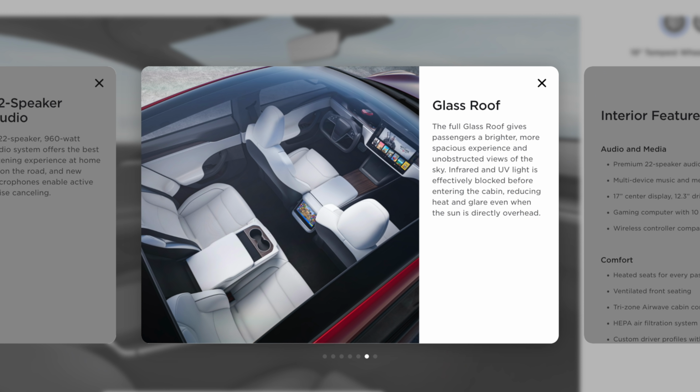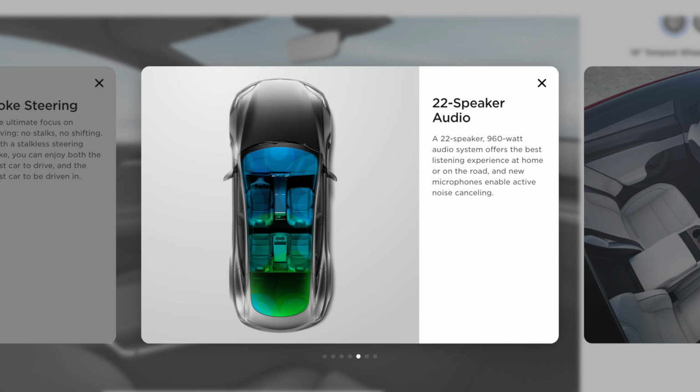And as you would expect, the Model S has got a glass roof. But what's nice about this glass roof is it's a full glass roof, so it goes from front to back. There's no pillar in the middle obstructing your passengers' views. It also means it will make it feel a lot brighter, and it will make it feel a lot more spacious as well.